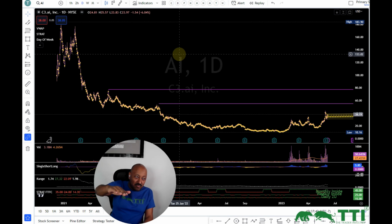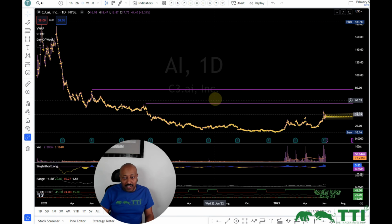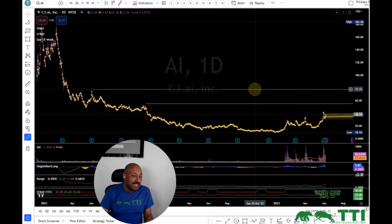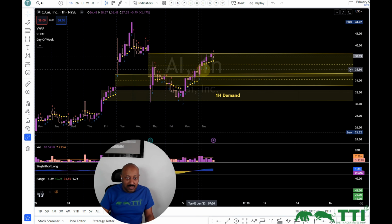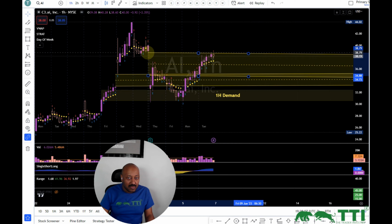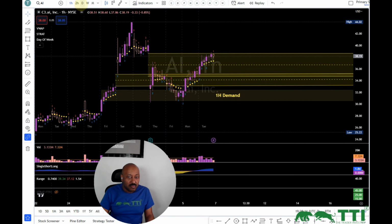This is not a trade for me. It's a long term AI play, right? So as a long term AI play, I hold this position knowing that my exit is at least 80. Then you're okay to get into this position.